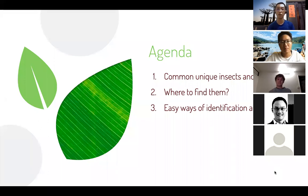And second of all is where to find them. I know some of you have an interest towards these animals, and if after this presentation you feel like, oh, these animals are interesting, I'll maybe give you some tips on some good places to find them. And last but not least, I'll provide some tips on identification of certain insects and spiders. And finally, how can we protect them as a citizen? Because I'm guessing a lot of us here aren't professional researchers or scientists. So I'm just going to provide you some protection methods from my perspective.